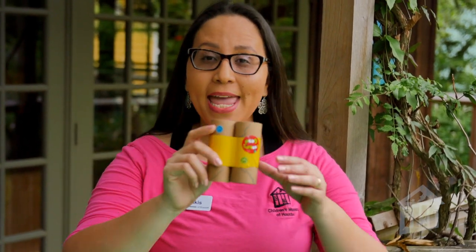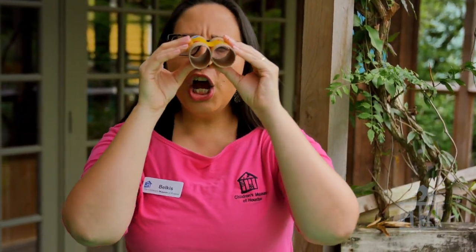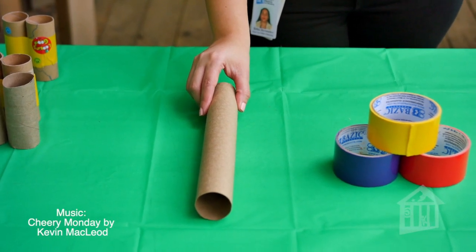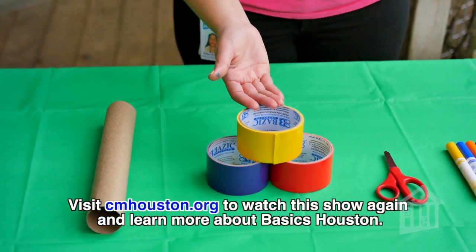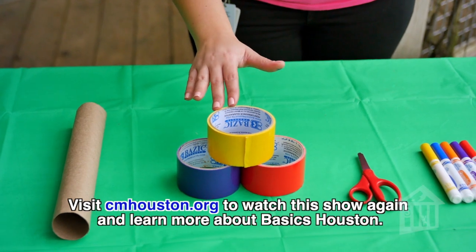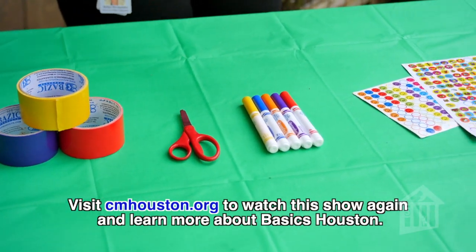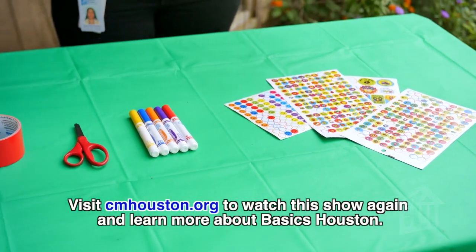To get ready for exploration, first, we need to make binoculars. With this tool, we will be able to look at the surroundings in a fun way. To make your own binoculars, you will need one cardboard paper roll that you can recycle from your kitchen, duct tape, but you can use any tape you have at home, scissors, and markers or stickers for decoration, but these are optional.